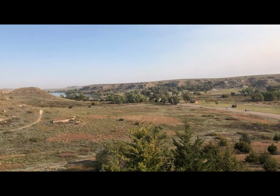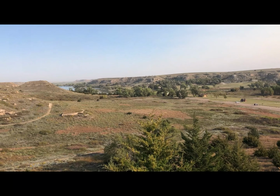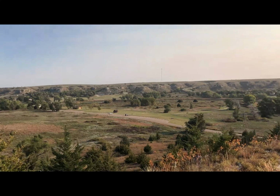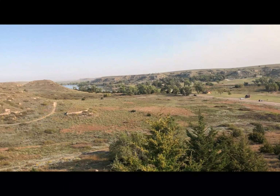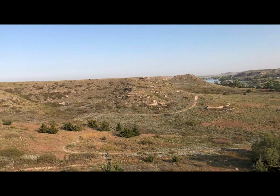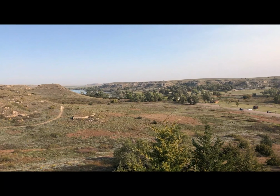Now there's another one called Monument Rock. I believe it's on private land, so please respect the land there. But you can actually get up there and go under an arch, so it's pretty cool. So I'd definitely recommend that if you can.